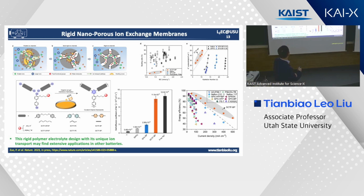Then here are the NMR-based diffusion tests. You can see for our optimized EP membrane, it has very high diffusion efficiency for the sodium ion. Almost going to the free sodium, much higher than the other membranes. And here are for the battery, and here you see much better energy efficiency at different operation coverage. And the second, this time you need to set up a new platform to develop IEC membranes, not only for flow batteries, but can be used for other applications like fuel cells and electrolysis.